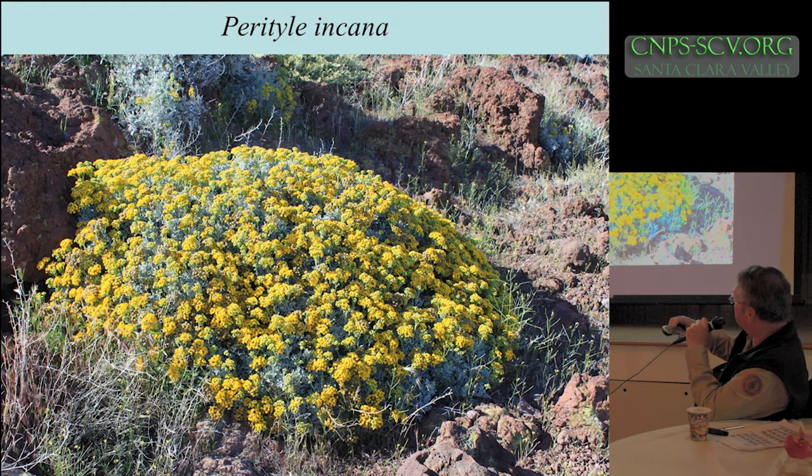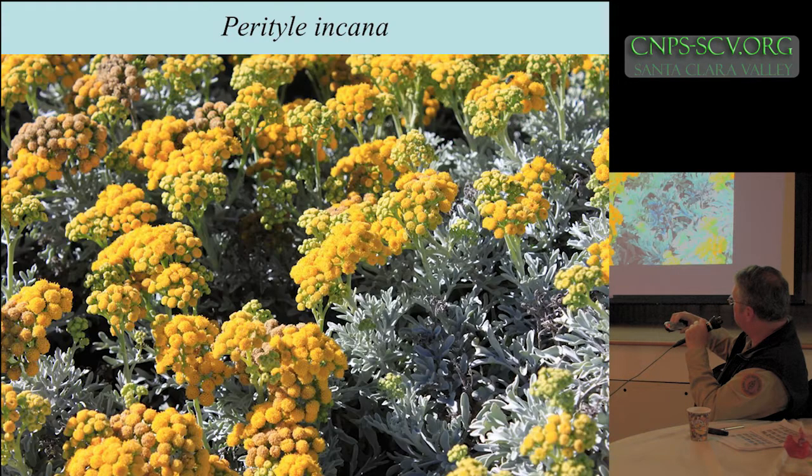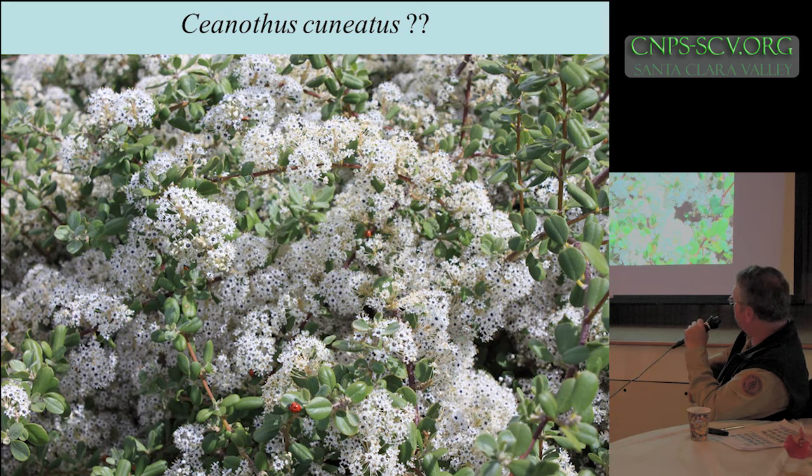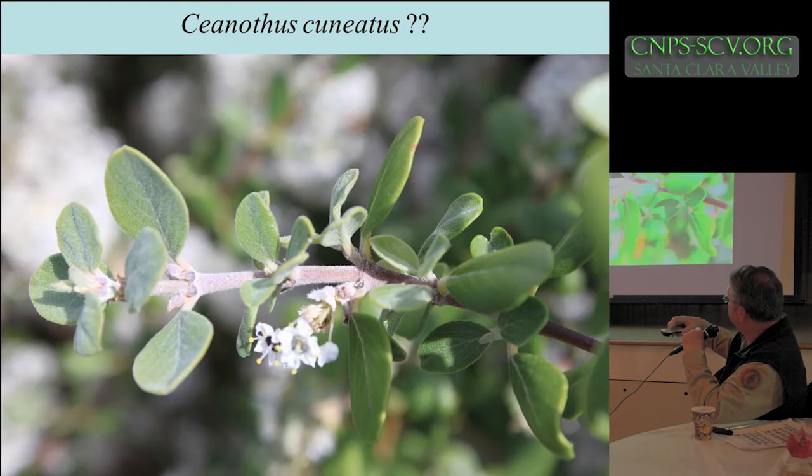And peridili in full bloom. Nice big heads. Usually there's a lot of insects on them. Yeah, that's the Guadalupe Island rock cress. And then Ceanothus. We found some larger Ceanothus with entire leaves, but no fruits. And since fruits are needed for real diagnosis of these, we're just saying this could be cuneatus. But with those very tomentose new twigs, it's definitely an interesting thing.